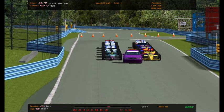Our last road course race here in the CSX IndyLights Series was totally awesome, and this one should be totally awesome as well. 14 starters as always, and let's go ahead and get to the starting lineup for this race.